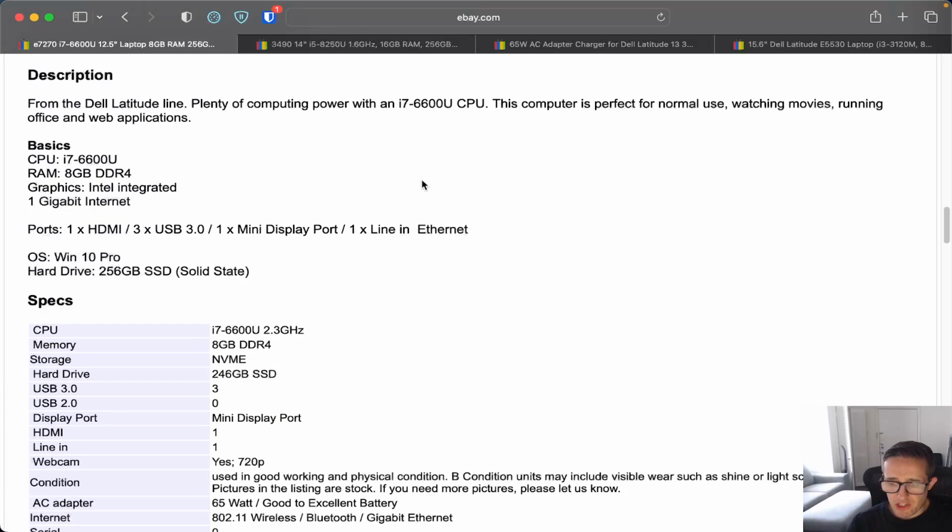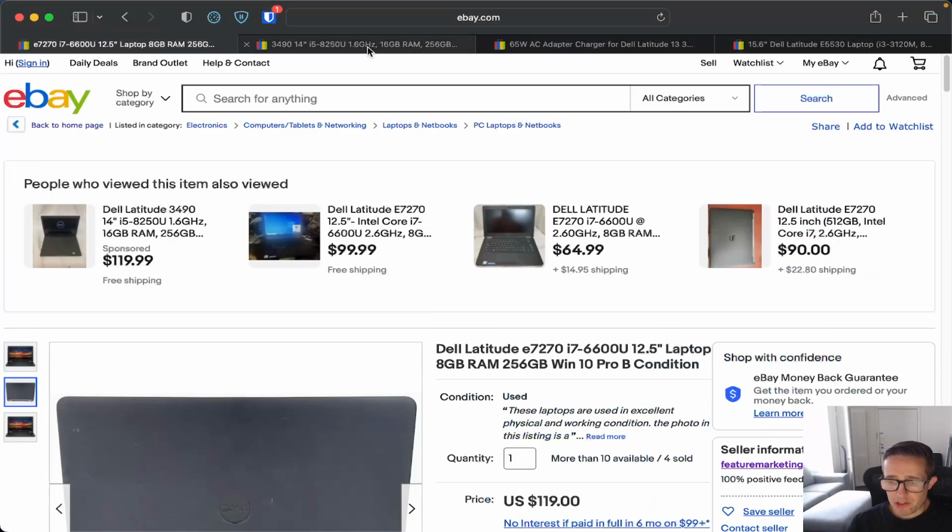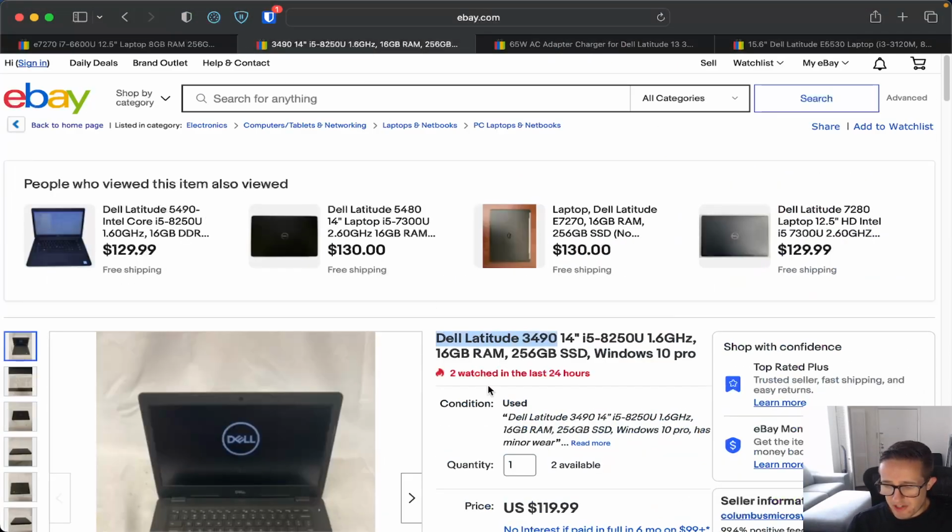Now, I wanted to show you another option as well. This is the Dell Latitude 3490. It's a 14-inch, and this one actually has a newer i5 8250U, and it's got 16 gigabytes of RAM, 256 gigabyte SSD, and it's got a Windows 10 Pro key.